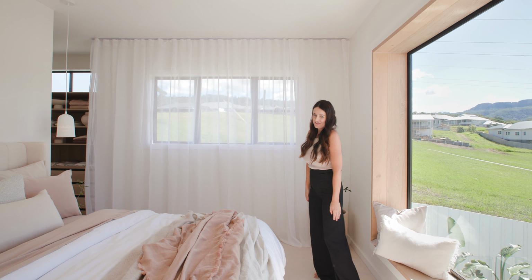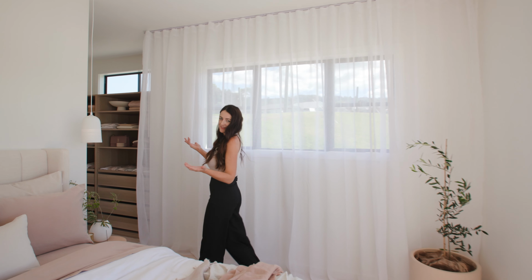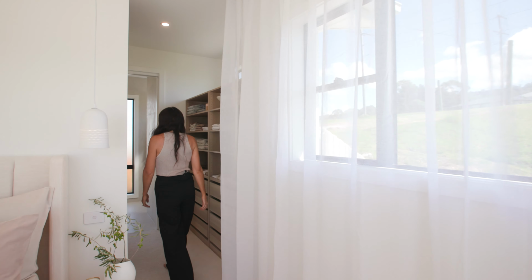Now let me show you my favourite part. Always going to be the walk-in robe.